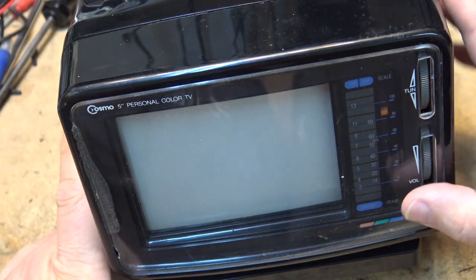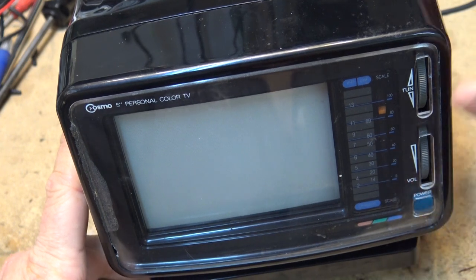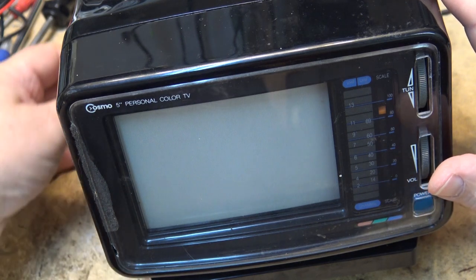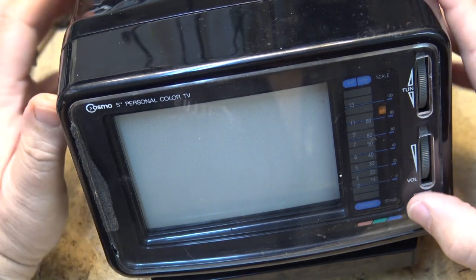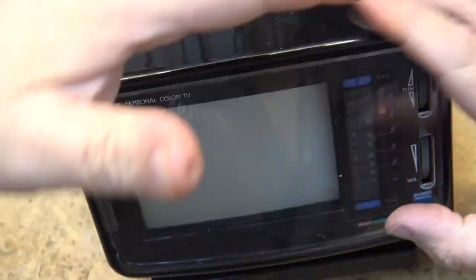Anyway, he gives me this TV, and I wanted to see if it would work. I turned it on. Oh, I got sound. I got noise. But no picture. Doesn't matter what I do with the controls. Brightness is cranked up all the way. It has no picture. Except when you turn it off, you see a bit of a flash on the screen.